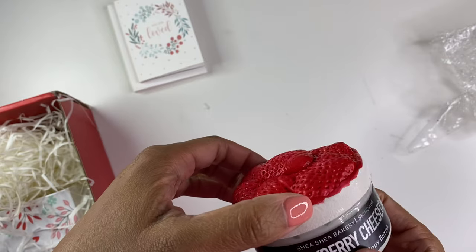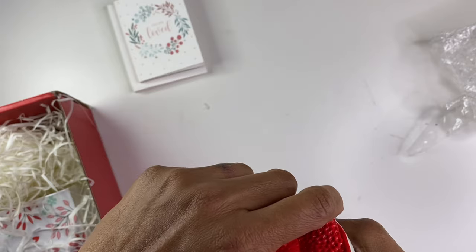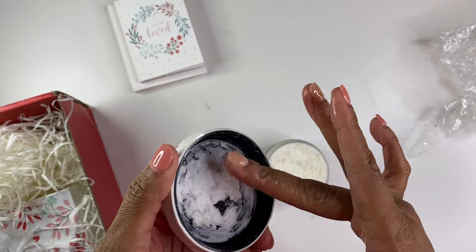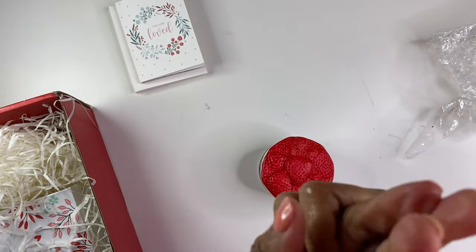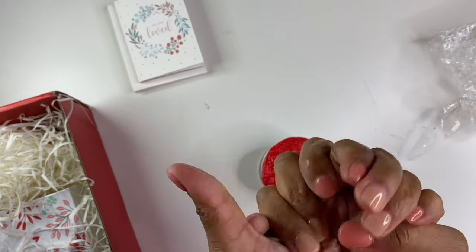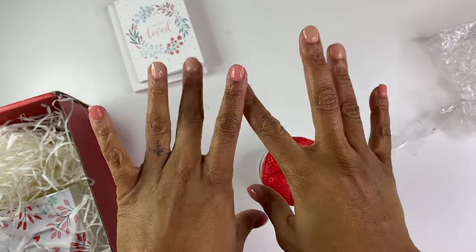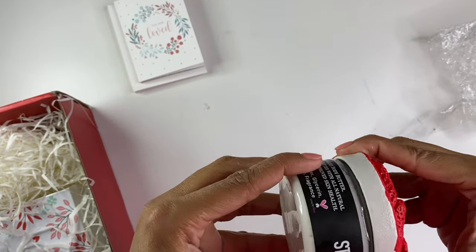All right, so this is the Strawberry Cheesecake Shea Bakery Body Butter. And it definitely leaked a little bit. Everything is like really oily. Ooh, it feels nice though. Cold, it's very cold. It's snowing here where I'm at, but nice. Let's see. Ooh, yeah, I like that. Has a good creamy feel to it. My hands are shining, hey. All right, so yeah, that's nice. I look forward to using this at home.